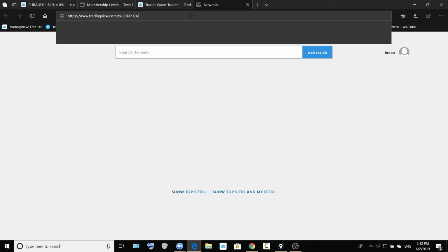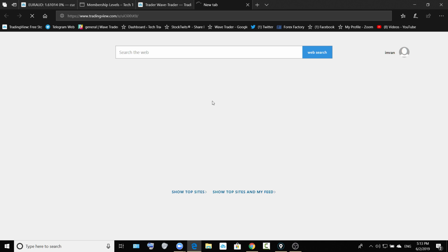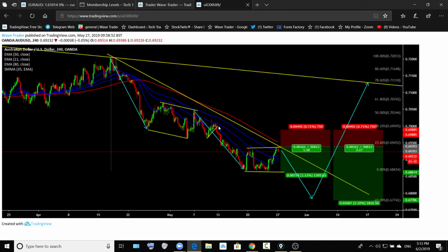All right, so this trade went into break even. Yeah, so we were bearish on it. Short-term target was the previous bottom, and medium-term target was the previous low or new low.